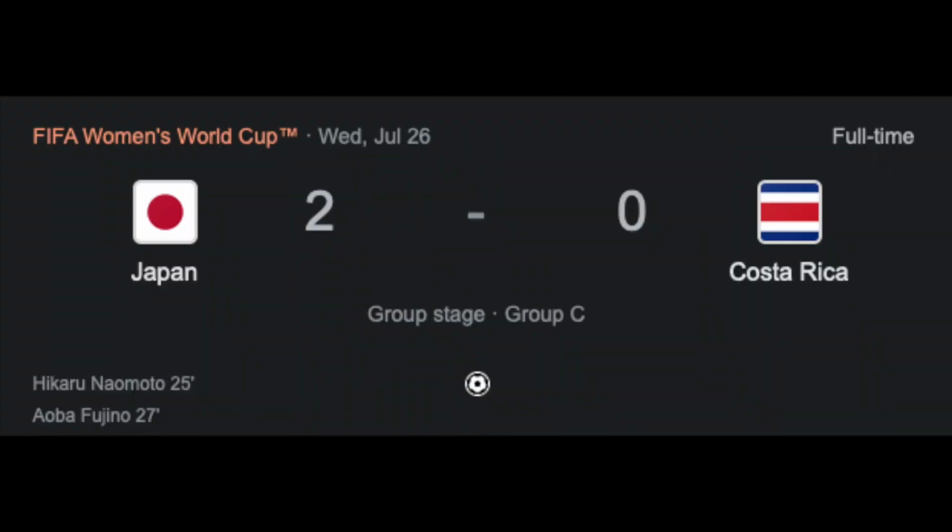Costa Rica, looking to redeem themselves from that loss to Spain, managed to only lose 2-0 to Japan in much less embarrassing fashion. Japan once again showed their class with another dominating win over Costa Rica this time. Minami Tanaka managed 2 assists to Hikaru Naomoto and Aoba Fujino in the 25th and 27th minutes respectively.